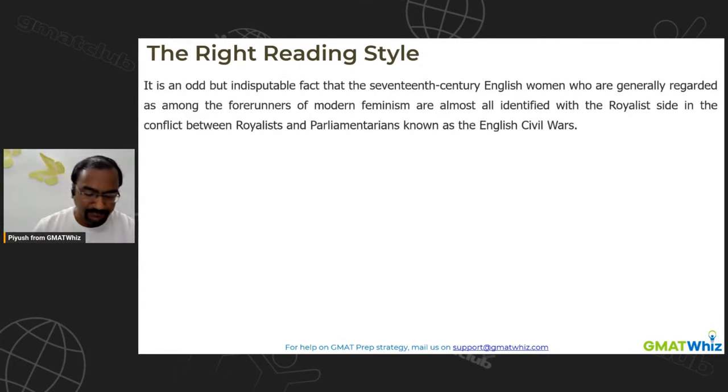So let's read this. "It is an odd but indisputable fact." When I see this, what I understand is this is the author's opinion. This is the author's viewpoint. This is the author's language, so this is something which the author is agreeing with. He believes this is odd. This is something which is not expected. But at the same time, there's no dispute around this. No one can argue about this. This is inarguable, basically. What is this inarguable fact? What is this odd fact?